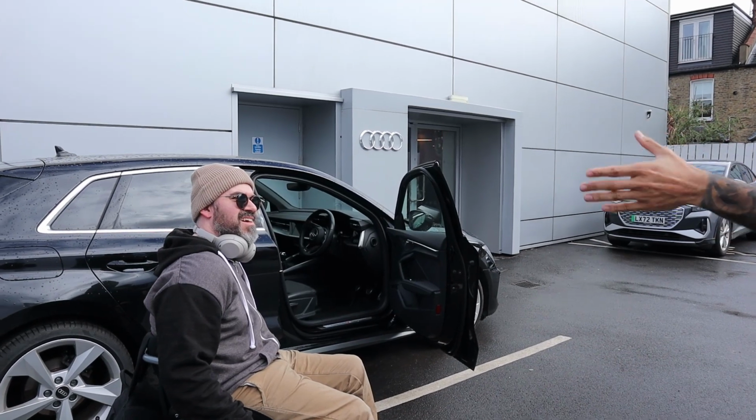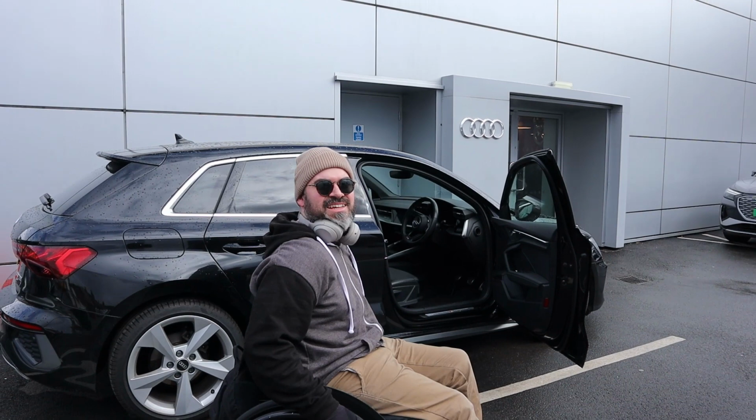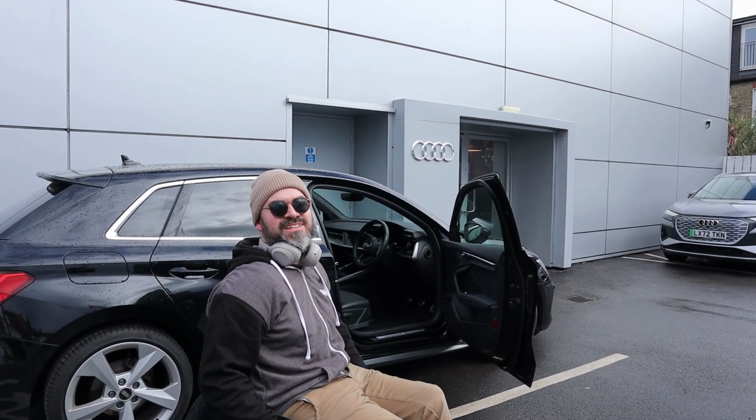Sensors. It comes with reverse sensors. Yeah, sensors. But to get a camera, it's an add-on. It's an additional chunk. Yeah, that's what we've been running into.